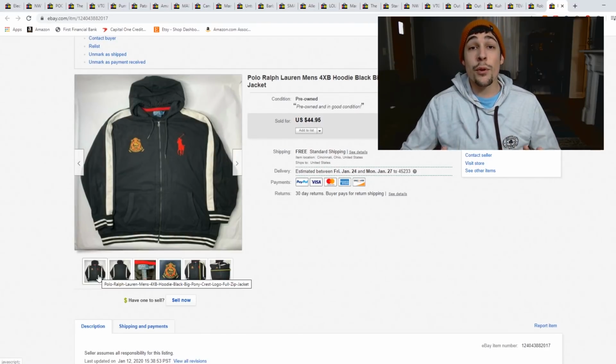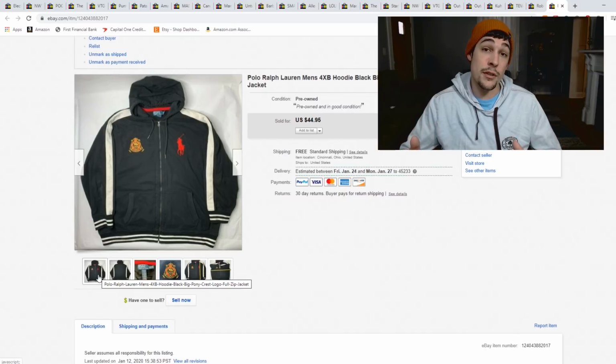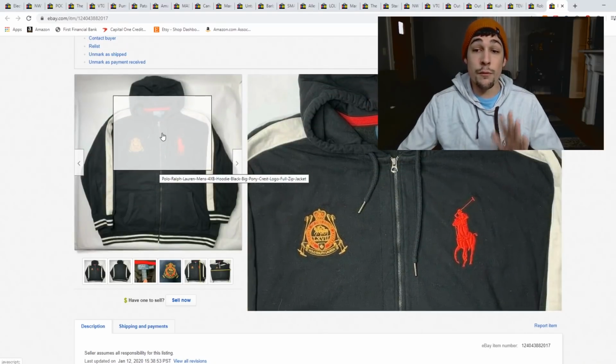So Polo Ralph Lauren is one of those brands that you need to be careful on. There's some very good items to pick up, and then there are some items that will just sit in your store forever and take a year to sell. This is one of those items that I would definitely recommend looking for. This is a Polo Ralph Lauren full zip hoodie.